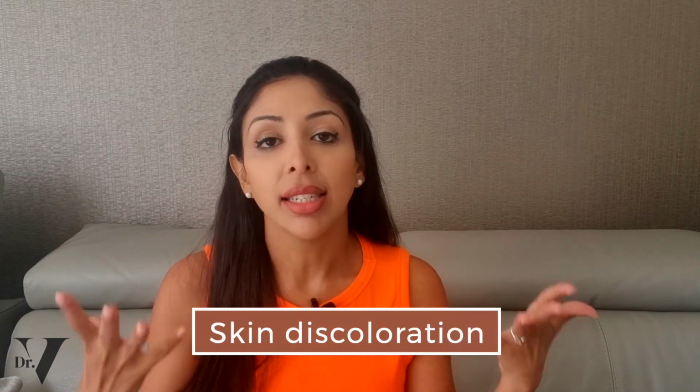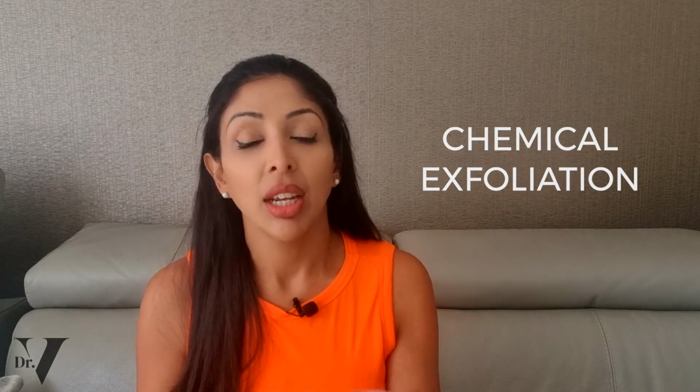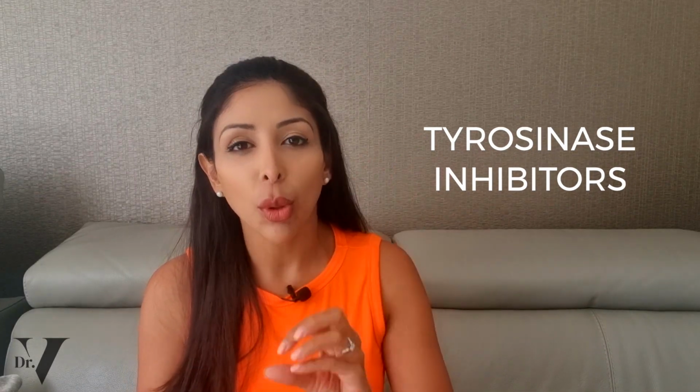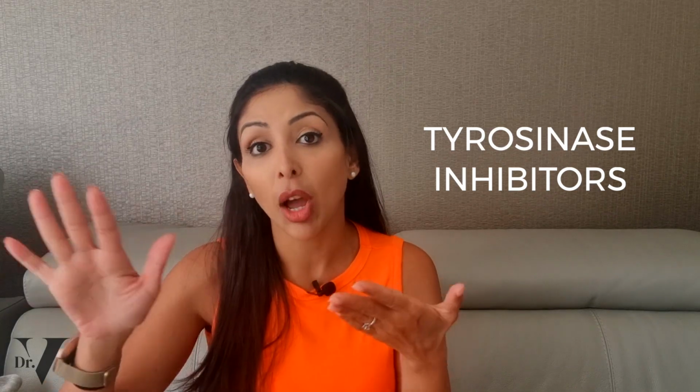What do you do about the skin discoloration? The fact that it's patchy and some bits are dark and some bits are lighter. So what I would recommend are two things. One is a chemical exfoliation, and number two is tyrosinase inhibitors. Tyrosinase inhibitors slow down the rate of melanin production in areas where it's hyperpigmented.